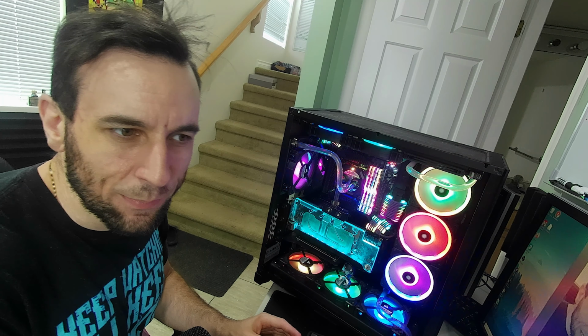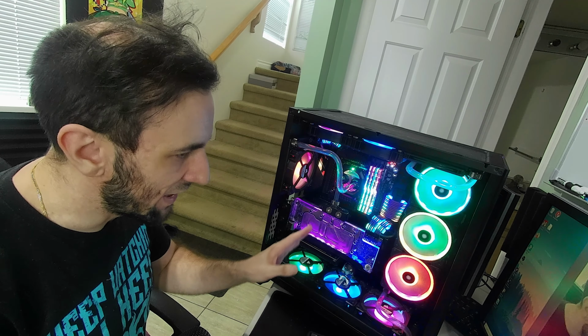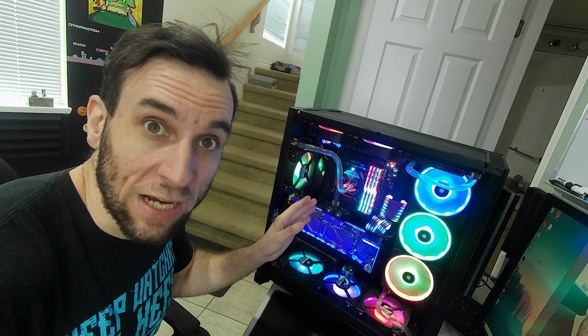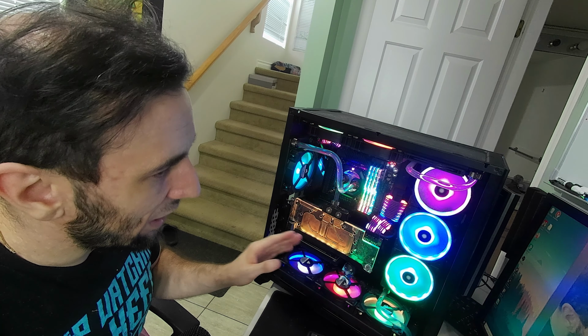The exact same performance numbers as my Z390, not the same settings, but the same performance numbers. The core, I got a good chip actually. It does 5.3 gigahertz on all the cores. So that's sick. I got really lucky on my chip.